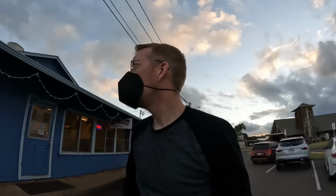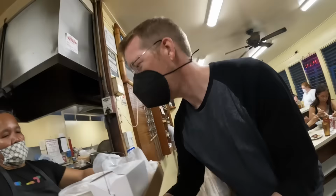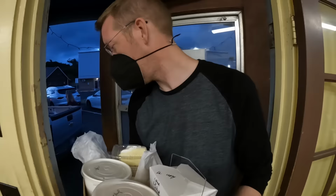All right, guys, we're at Hamura Saimin in Lihue. I'm gonna get some dinner here. Oh, look at this. Utensils, chopsticks in there? Okay. Yes. Okay, thank you.